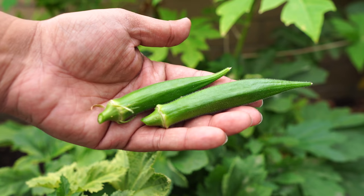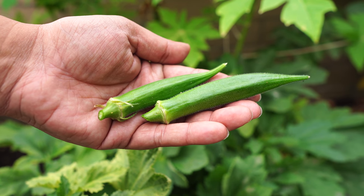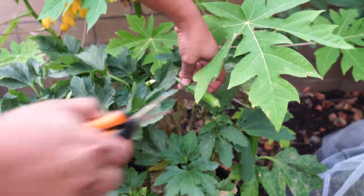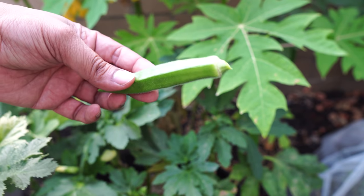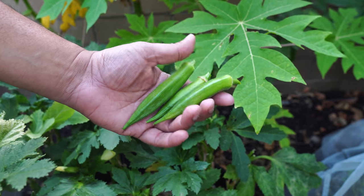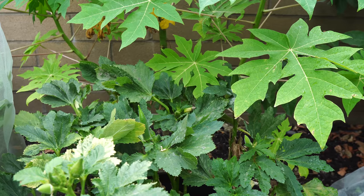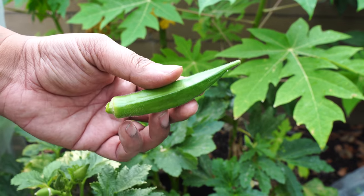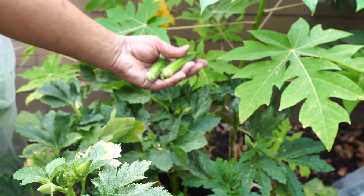But this month we had above average heat in our area, which meant that the okras thrived this month. So you can see the baby baba okras, they look quite good, very compact plant. Something that I highly recommend that you can grow in containers. If you're looking for compact okra plants, the baby baba okra is one of the better varieties to grow.